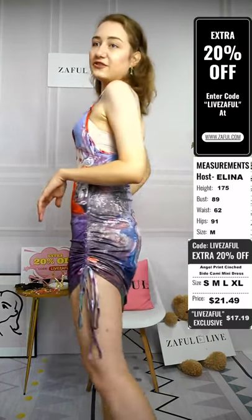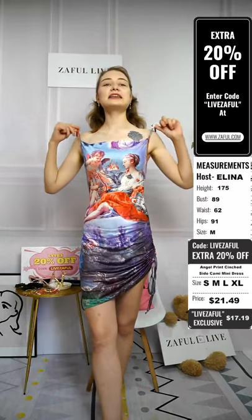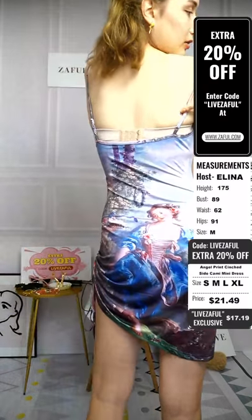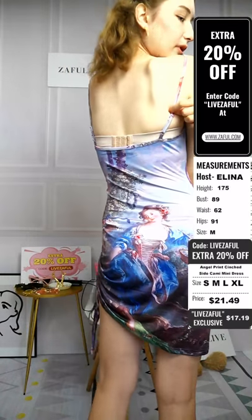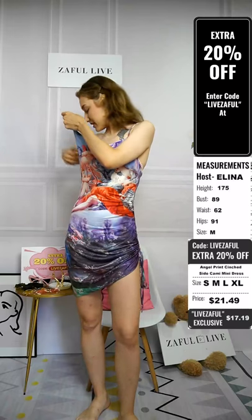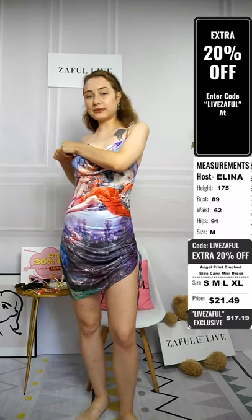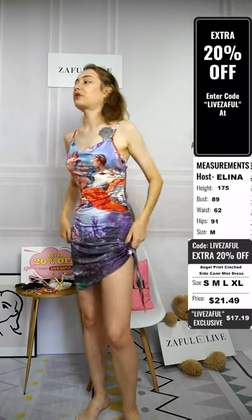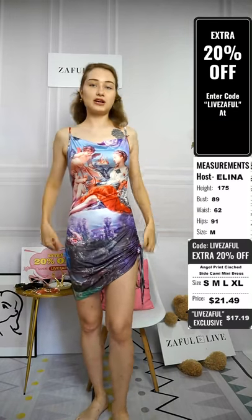We have a spaghetti strap, we have a sleeveless, and I really like this strap because behind we have some metal things that you can put up and down, like a fix it. Actually, for me right now, this strap is a little bit long, so I would like to make it shorter. Yeah, and you can see how it looks.